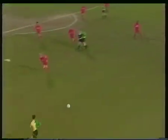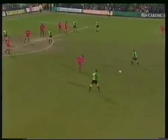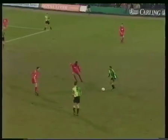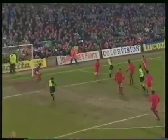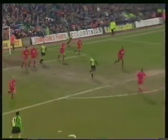Pallister. Irwin. Pallister to Ince. Giggs coming deeper in search of the ball. In towards Cantona, it almost reached him. Squeezed back, came off Segers, fell behind Hughes.